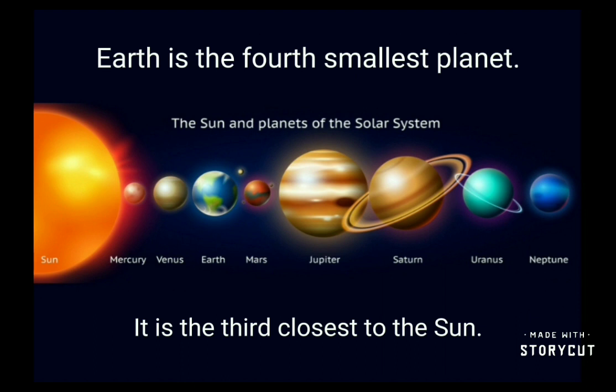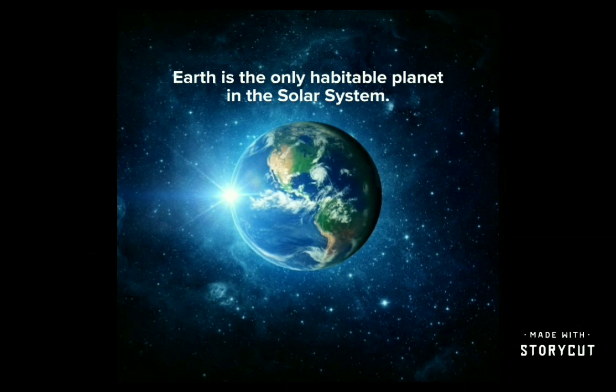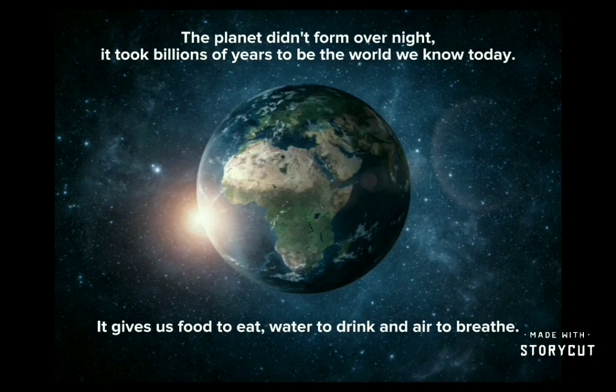Earth is the 4th smallest planet. It is the 3rd closest to the Sun. Earth is the only habitable planet in the solar system. It is the only planet confirmed so far to have living organisms. The planet didn't form overnight. It took billions of years to be the world we know today. It gives us food to eat, water to drink, and air to breathe.